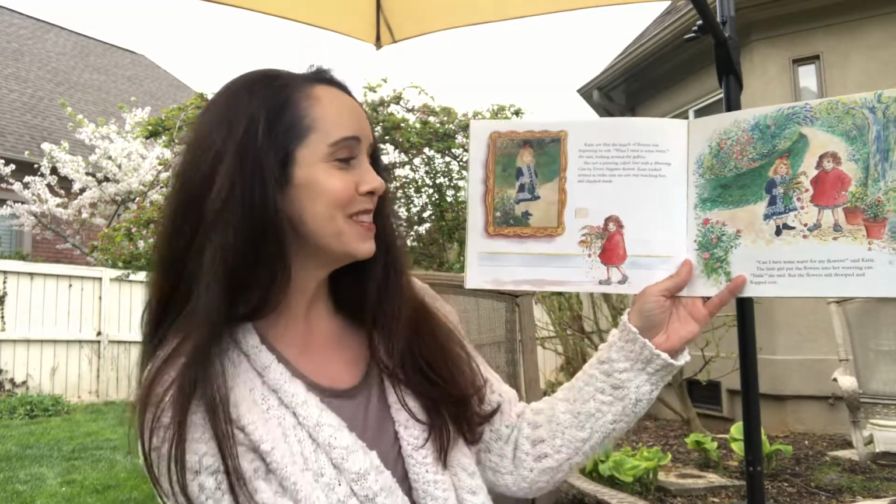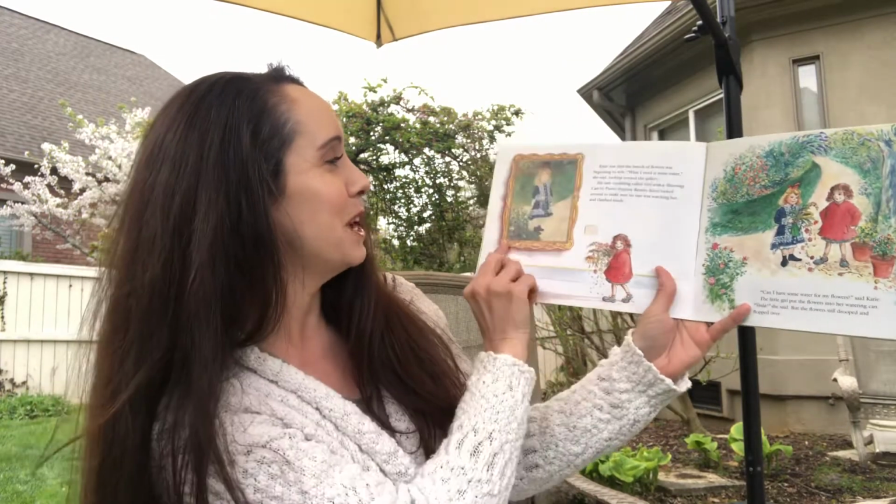Now she's back in the museum with Grandma, but she has the flowers from the Monet painting.